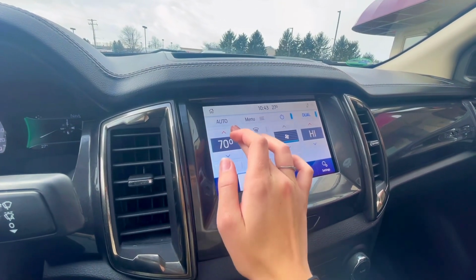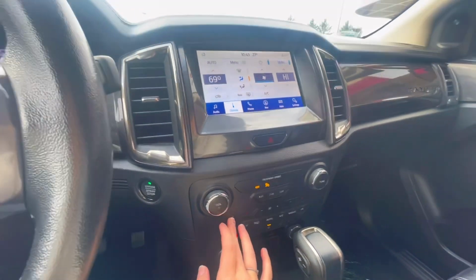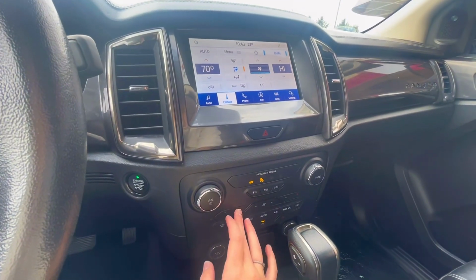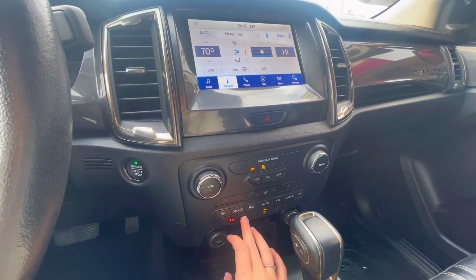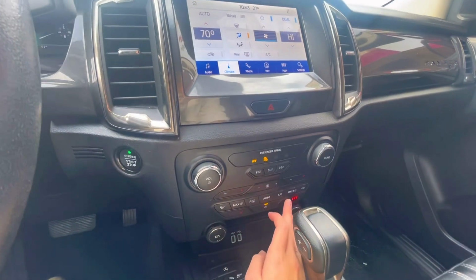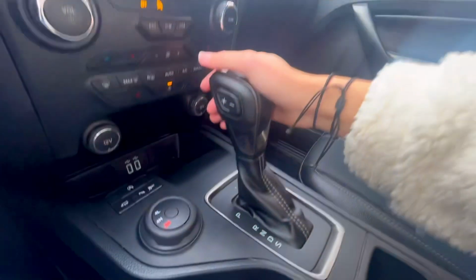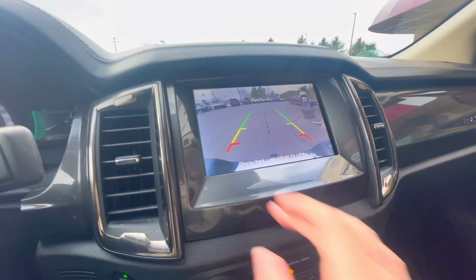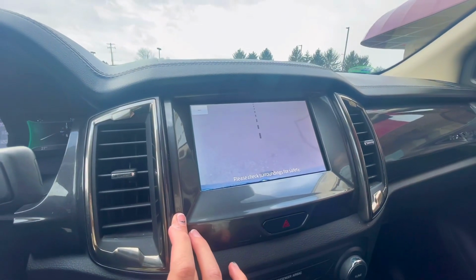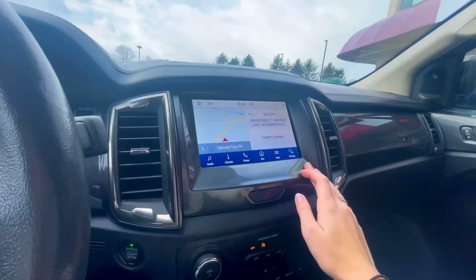As well as you have the climate controls up on the screen. As well as of course your climate control manual controls down below. As well as you have heated seats for both the driver and passenger, and it's 3-tiered. Then of course, one last thing up on the screen, when you're in reverse, you do have a backup camera with parking assist. You have sensors that will go on and off, as well as different camera views for a hitch or something like that.